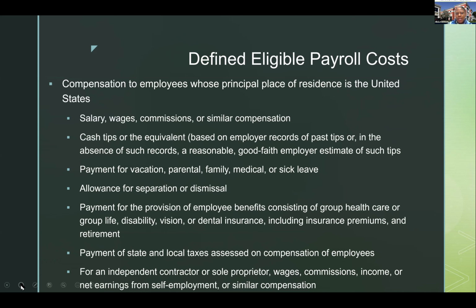And then I want to point out on the bottom of this slide for independent contractors or sole proprietors, wages, commissions, income, or net earnings from self employment or similar compensation, all of that is rolled up in your payroll costs.